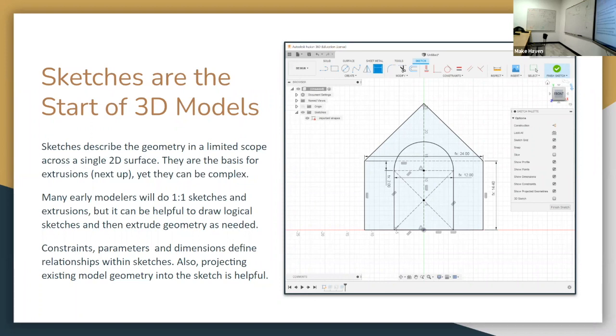So black is locked in place. What's it called? Yes. When it's blue, it's an unconstrained line. And when it's black, it's got a full enough set of constraints that it'll behave in a predictable manner. Like, for example, this dimension here, if I typed in 25, all of the lines would know exactly what to do because none of them are blue.